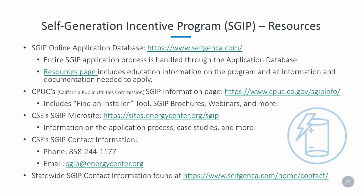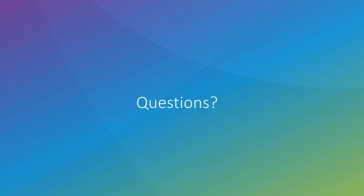And then just a reminder, if you're located in PG&E, Southern California Edison, or SoCalGas's utility service territory, those utilities administer the SGIP program themselves, and they're the best contact for projects that are located in their service territory. The final bullet on this slide will link to our statewide SGIP contact information. That being said, if you have any questions about the self-generation incentive program at a very high level, or are just interested in learning more, you can reach out to us directly at CSE via the phone line and the email that are outlined on this slide. I believe that is it, and then we could go into questions if anyone has any.